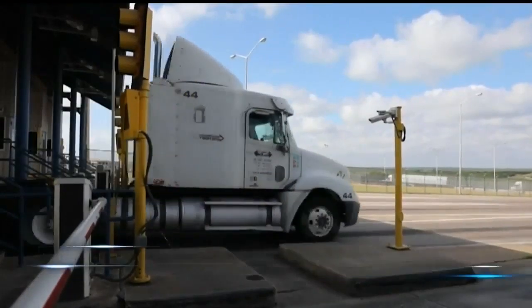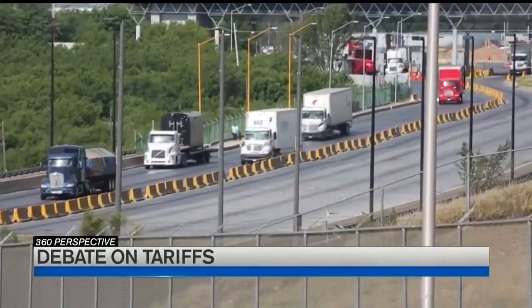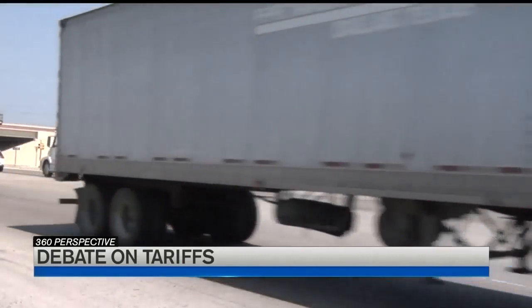Some economists say tariffs are a bad idea. They raise the cost of imports for people and companies who need them. By reducing the competitive pressure, they give U.S. producers leeway to raise prices. Good for them, but bad for consumers.